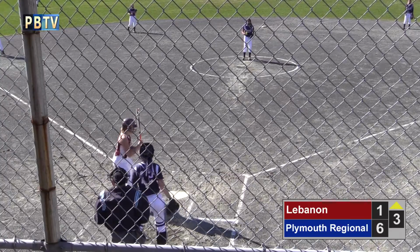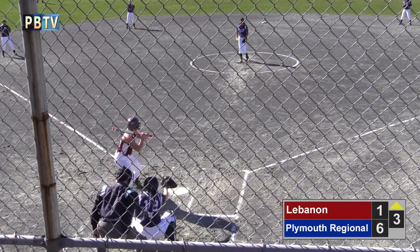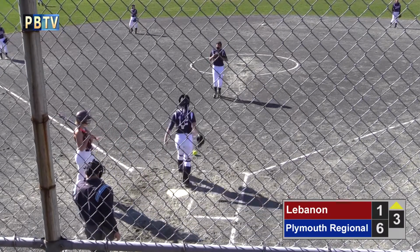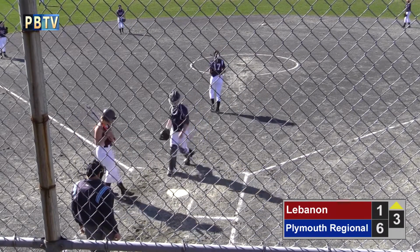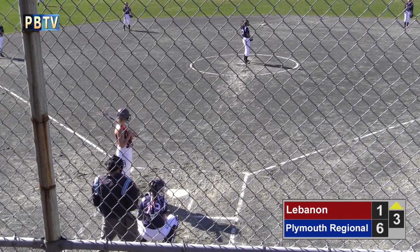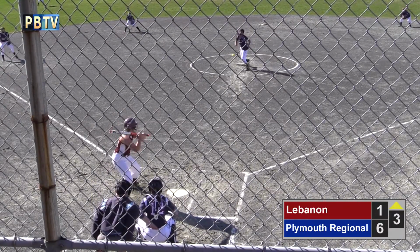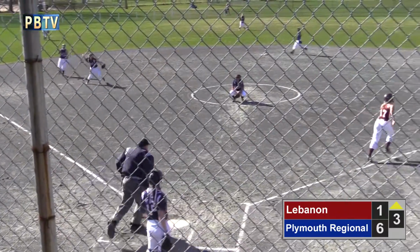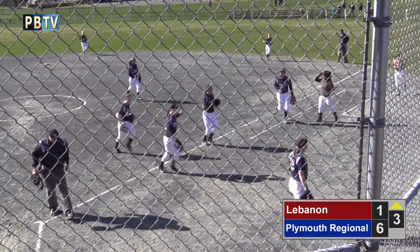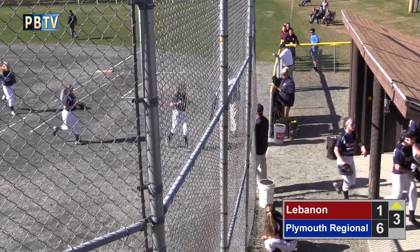So batter number 3 here as Lebanon is in danger of a 1-2-3 inning. As we have some bullpen action here. As pitch goes low for a ball. I think Jeevan's done a very good job today. You know, she's walked a few batters and she had that tough first inning, but she's really come back from it. And it's a hit to the third baseman. She makes a throw, and that's going to be out number 3 of the inning. So it's a 1-2-3 inning for Lebanon as Plymouth will go back to the bats with a 6-1 lead. Be back for the bottom of the 3rd momentarily.